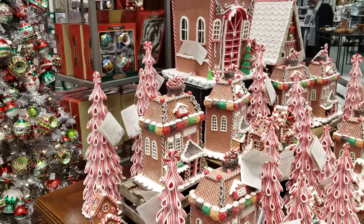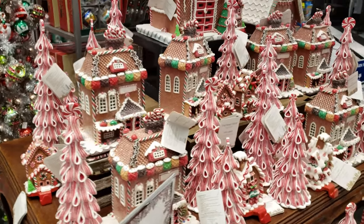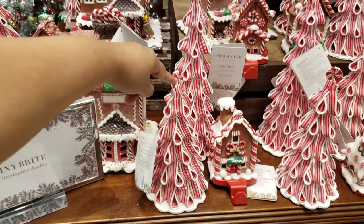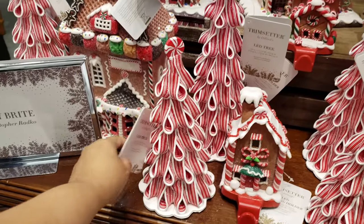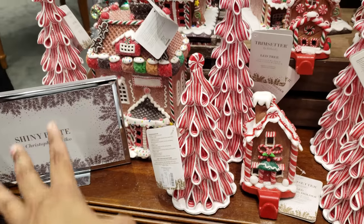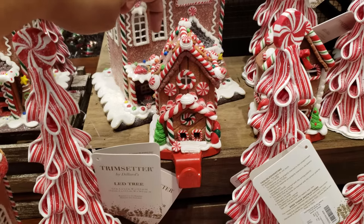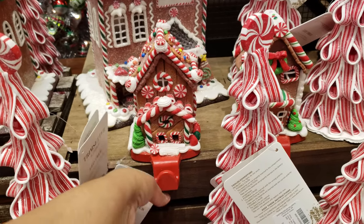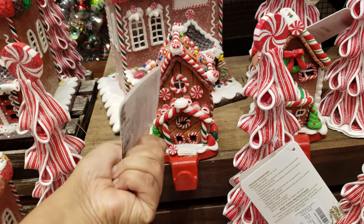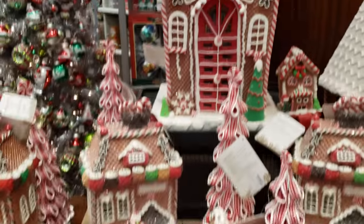All right, I found gingerbread. I'm in love with the gingerbread decor. I love it so much. You can find these trees here in Hobby Lobby. And they want $24. And remember, Hobby Lobby right now, 40% off. Look at the cute little gingerbread stocking holders. Oh my gosh, how much? Oh no, grab that. It is going to be $25.